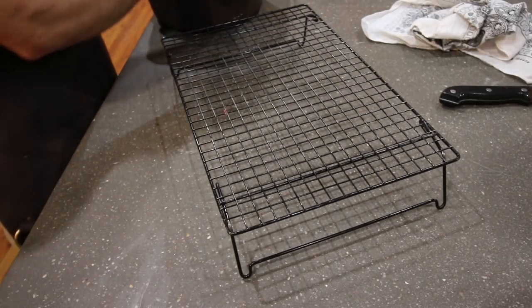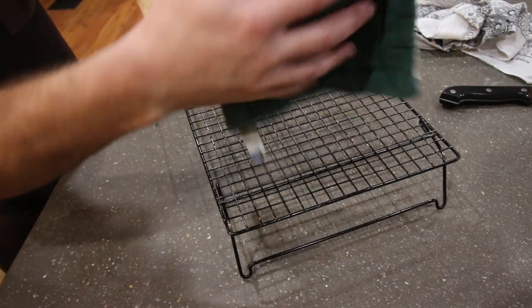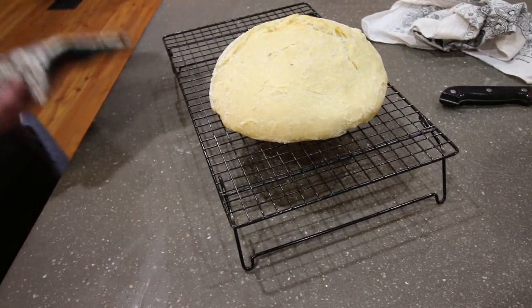Why I cook so many, we can have leftovers and make breakfast with them. And then we can even have some nice, delicious toast.